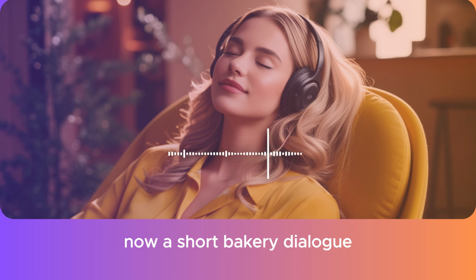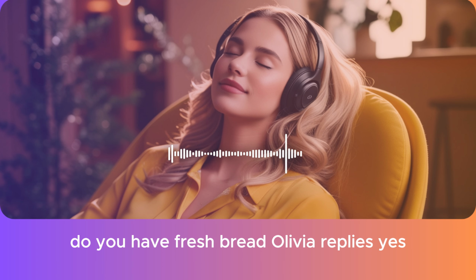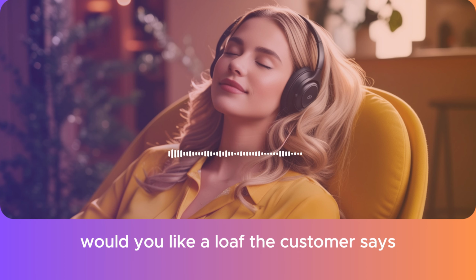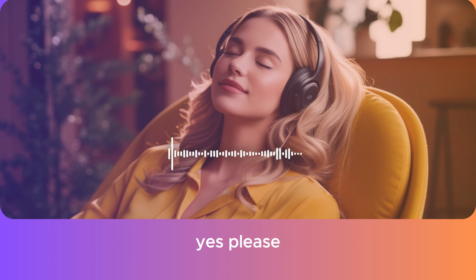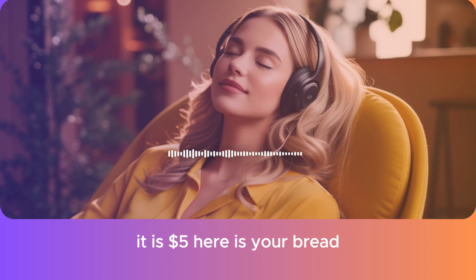Now, a short bakery dialogue. A customer says, "Good morning. Do you have fresh bread?" Olivia replies, "Yes, the bread just came out of the oven. Would you like a loaf?" The customer says, "Yes, please. How much is it?" Olivia replies, "It is $5. Here is your bread. Enjoy your day."